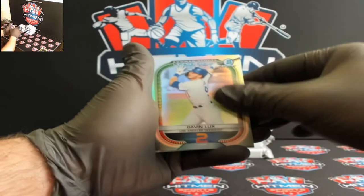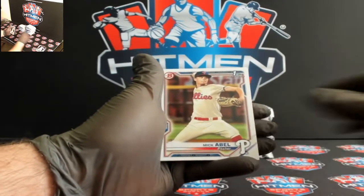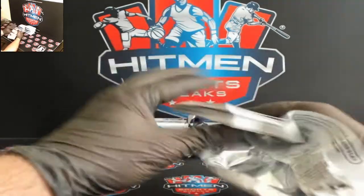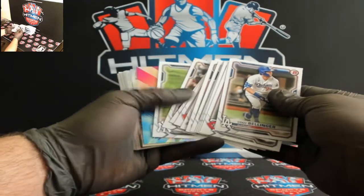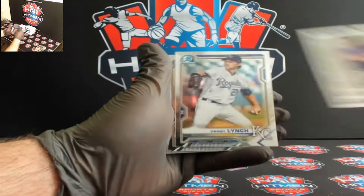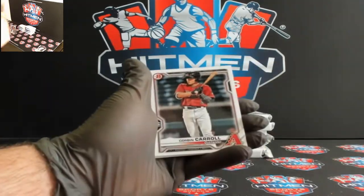Congrats on that one. Gavin Lux, Ramirez, Royce Lewis, Cabrera, Gomez, Manoa. Bobby Witt, Lacey, Alvarez, Paglia, Lynch, Bishop, Foscue. You got Luciano right here. Insert for the Giants.